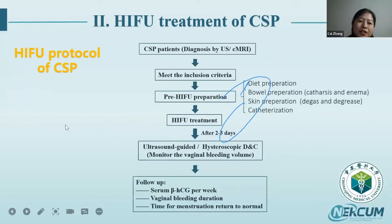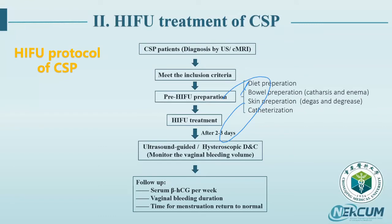So what is the HIFU protocol of the CSP? First, if the patient has been diagnosed with the cesarean scar pregnancy by the ultrasound or the contrast MRI, and the patient meets the inclusion criteria I mentioned before, the patient can be prepared to do the HIFU treatment. So pre-treatment, we need to do some preparation, including the diet preparation and bowel preparation.